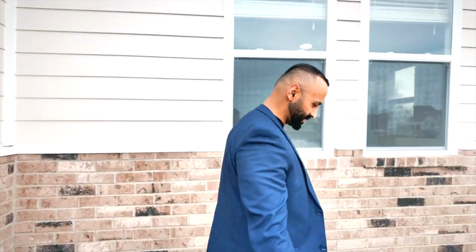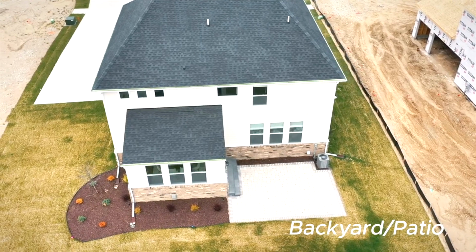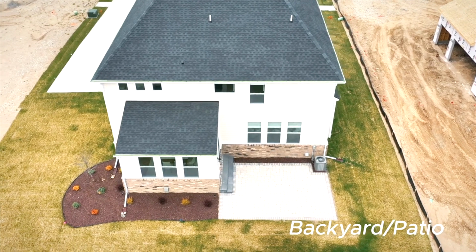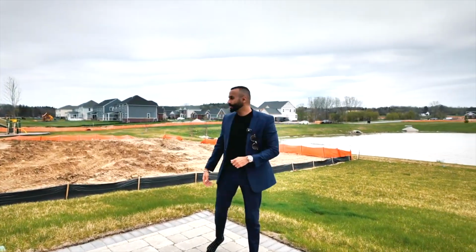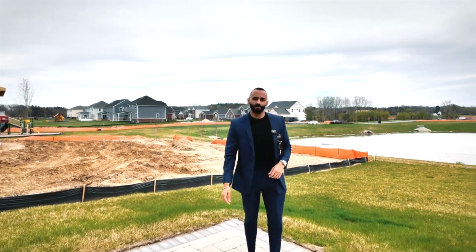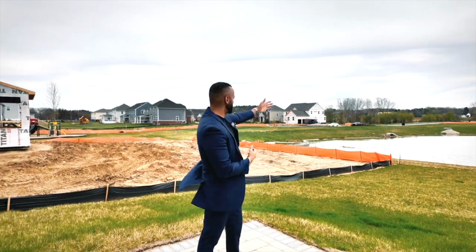I mean, look at this. You have a huge patio here. You can barbecue back here. You can put a nice table here. Some great seating. They did this super nicely done. You have plenty of space back here, even in the side of the house as well. Again, great for the summertime to enjoy some time with your friends and family. And you have the beautiful pond view. So that's it for the property tour itself. Now let's take a look at the neighborhood and some of the surrounding areas.